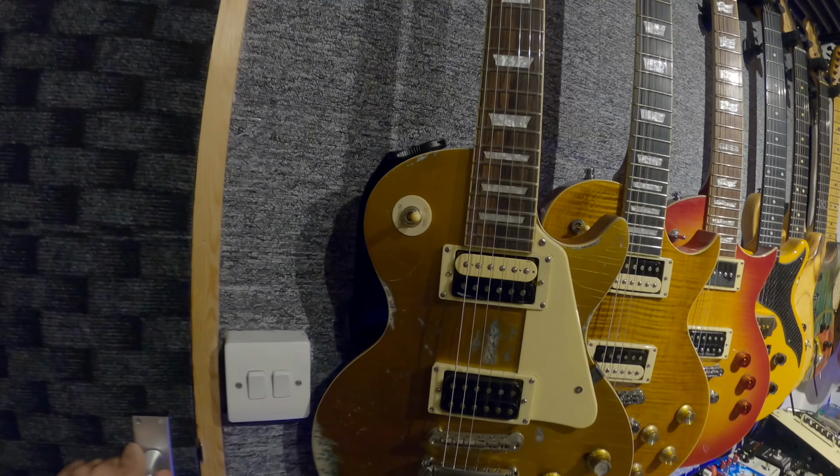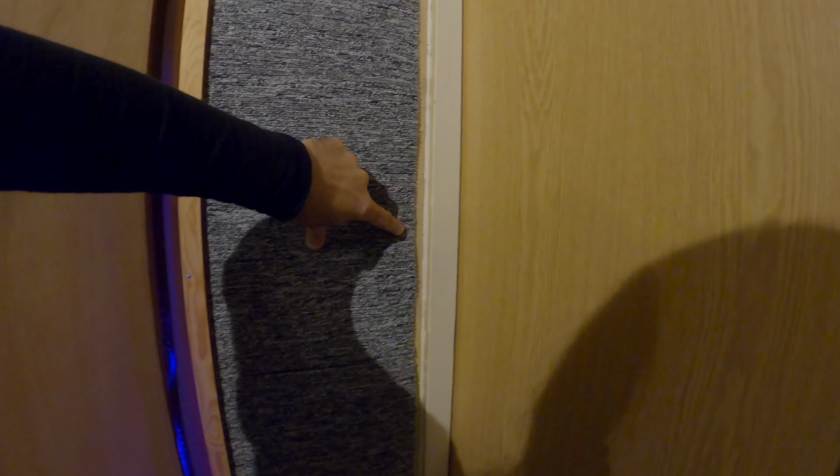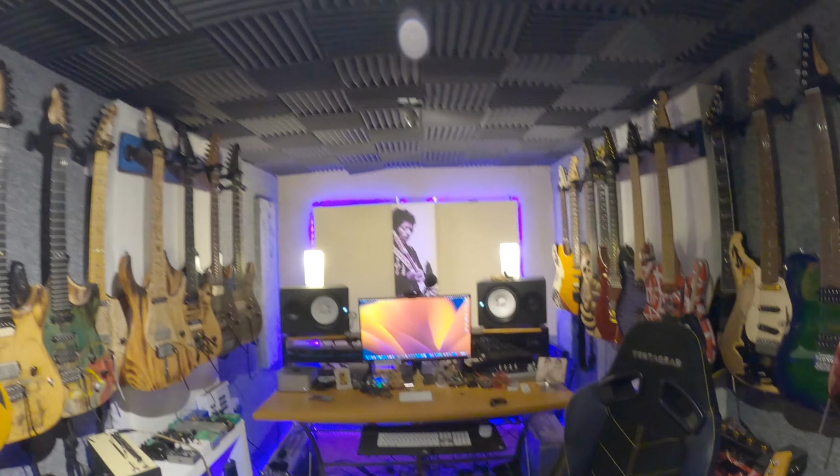And just to show you the construction of the studio as well, if I open the door here, you'll notice that this is actually quite wide. The reason it's quite wide is because this is actually a stud wall. It's a 100mm stud wall, and then there's an air gap between the house and the stud wall there. That's how studios are made, basically. It's a box within a box. And it used to be 2 boxes within the space that was here.